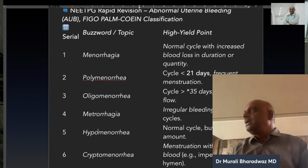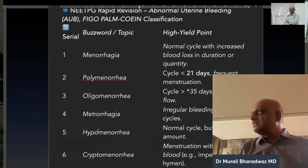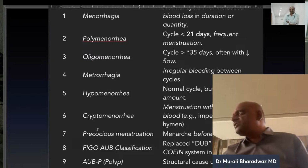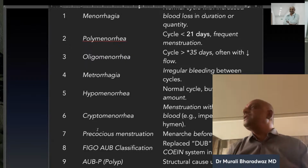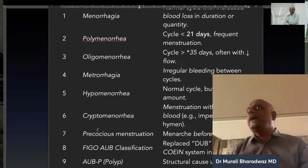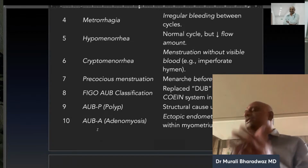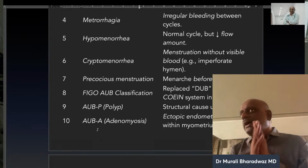Menorrhagia means what? A normal 25-day cycle with increased blood loss, both in duration and also quantity. Polymenorrhea, cycle less than 21 days, frequent menstruation. Oligomenorrhea, cycle more than 35 days, often with decreased flow. Metrorrhagia, intermenstrual bleeding, irregular bleeding between cycles. Hypomenorrhea, a normal cycle but decreased flow. Cryptomenorrhea, menstruation without any visible blood because of an imperforate hymen. Precocious menstruation, if the menarche starts before 10. Remember all these definitions, doctors, with full attention.